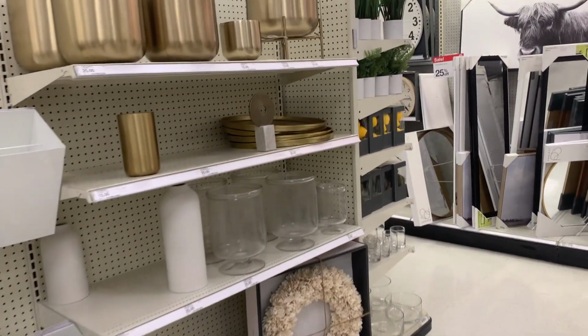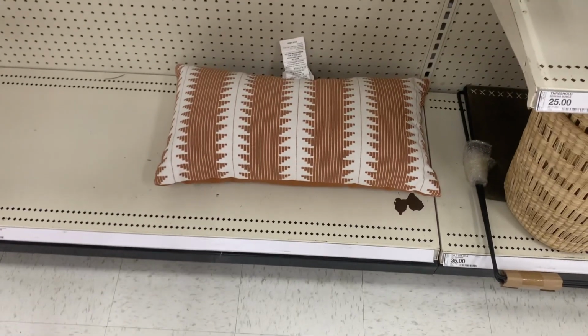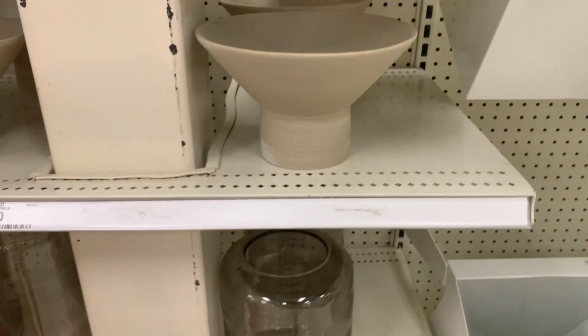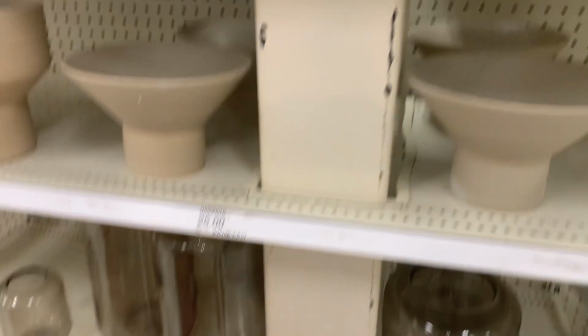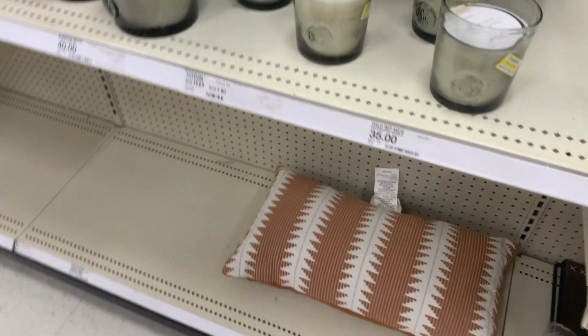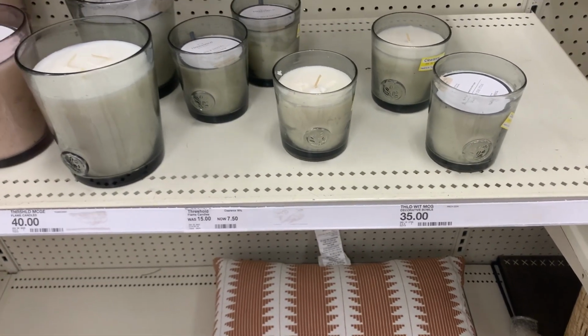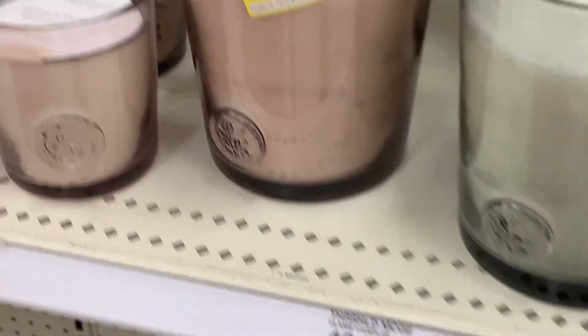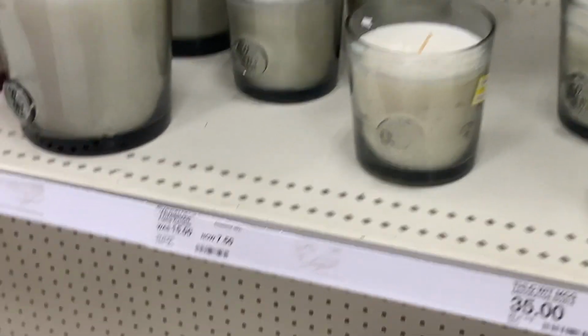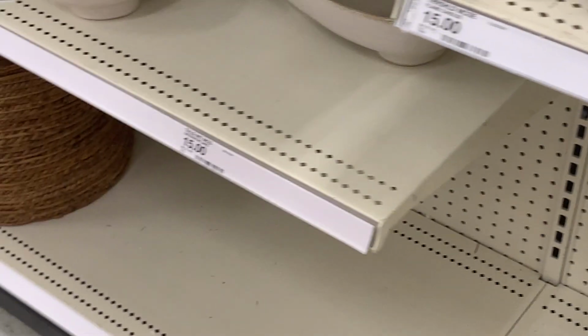I'm so excited. That pillow, so cute. I would definitely buy that. They also have really cute vases here, which I absolutely love. And if you're like me and you like to burn candles, highly recommend that you all come to Target because all their candles are on clearance right now. I'm kind of thinking about getting one, but then I'm also like, save yourself, Cameryn, you'll be back here soon. So much cute stuff.